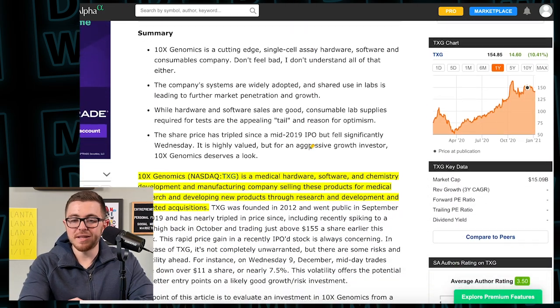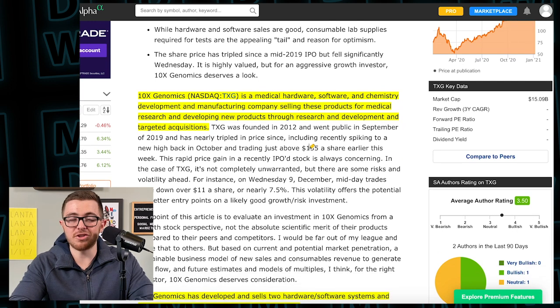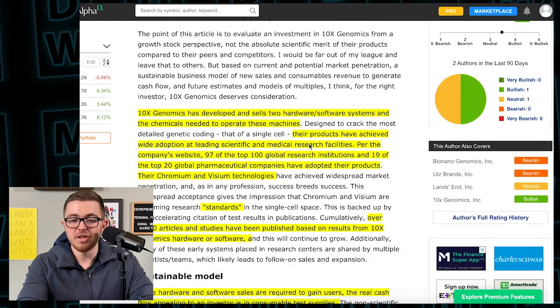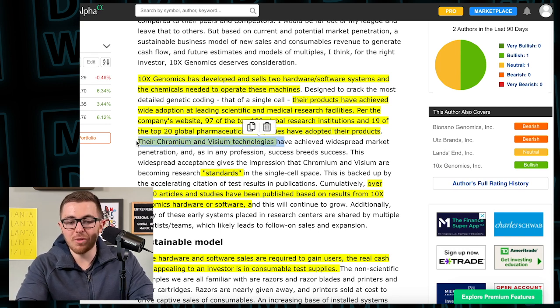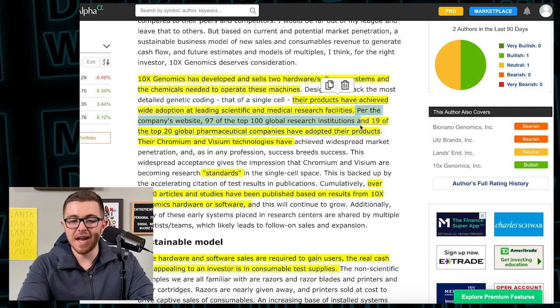So 10x Genomics is a medical hardware, software, and chemistry development and manufacturing company selling products for medical research, developing new products through research and development, and targeted acquisitions. They sell two different hardware and software systems, and they also sell the chemicals needed to operate these machines, which is huge because they're not just a software or hardware company, they also sell consumables. The two technologies that they currently have developed are called Chromium and Visium, and they have achieved widespread market penetration. Many researchers, scientists, and doctors are using their technology right now. According to the company's website, 97 of the top 100 global research institutions and 19 out of the top 20 pharmaceutical companies have adopted their products.